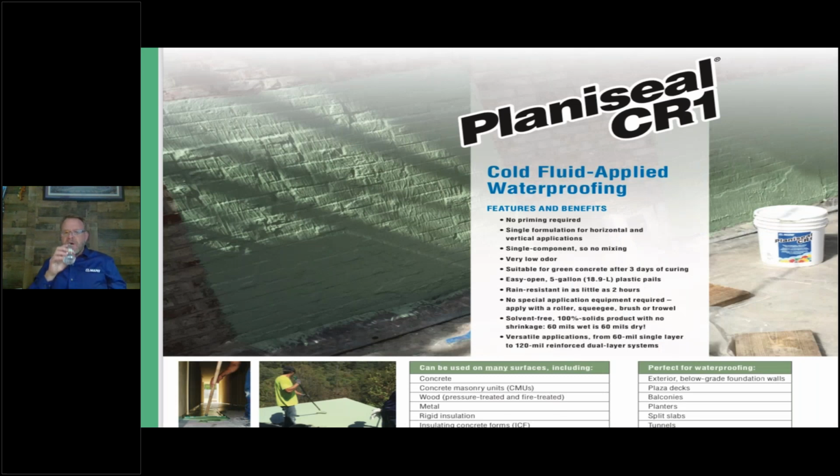So let's spend a few minutes talking about MAPEI's primary cold fluid applied waterproofing system, which is the Planiseal CR1 system. Great system, great product. So what distinguishes the CR1 system from others? Well, there's a lot of great features with this system. First of all, it is a 100% solids product. You saw me referencing a couple times, especially when we talked about wet film thickness versus dry film thickness, how anything less than 100% will actually shrink, and you'll have to use more product. Well, you don't have that issue with MAPEI CR1 because it is 100% solids.